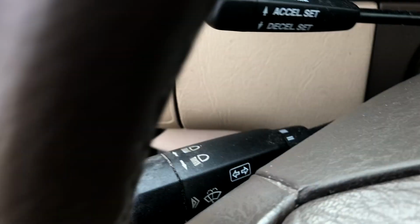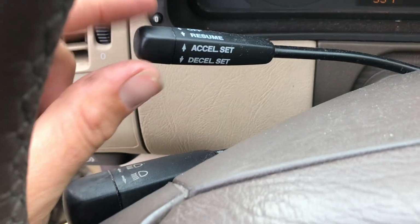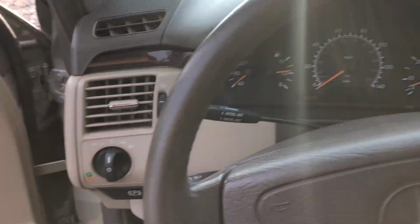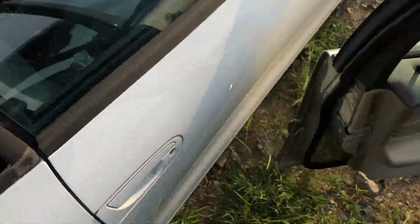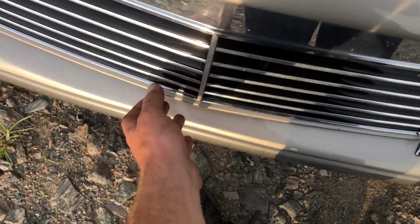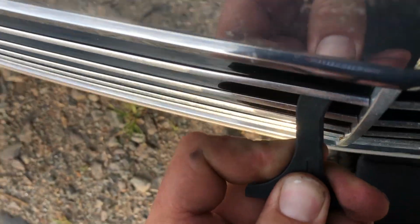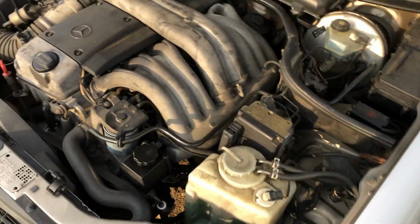Headlight switch, wipers, which work. Actually, I should say wiper because it's only one wiper. You have your cruise control. And that should be about it, at least in here. Purrs like a kitten.